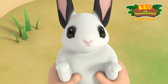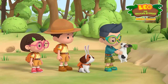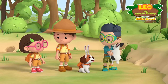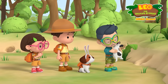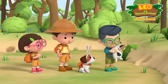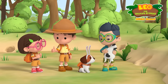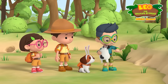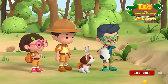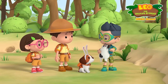White rabbit, black patches around his eyes, a heart-shaped patch near his tail. Patches! It's her! It's really her! We found Patches! Yes, and it's all thanks to you, Katie. That was some awesome ranger work. Thanks, Leo. And just in time, it's my sister calling to check on Patches. Can we keep today's mission a secret?